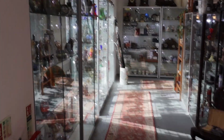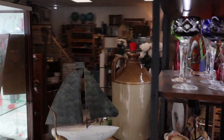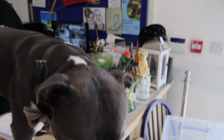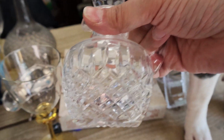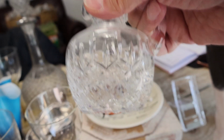This is what it's like inside. Got nice sun streaming in, and it's got quite a bit in here. So it's not massive, but it's worth coming to. Yeah, it's a good place. Got the guardian of the desk here, and they've left a few things on the desk to show me. First I'm going to show you this. I am being inspected at the same time.